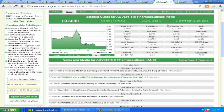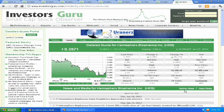So moving on, lastly, also on the AMEX is HEB Hemispherx Biopharma, 39 up another 8 cents. We mentioned this one on 31 cents on January 26th. It was up a nickel that day on 3 million. And again, today it's on the volume actives and as a percentage gainer. So this one looks interesting.